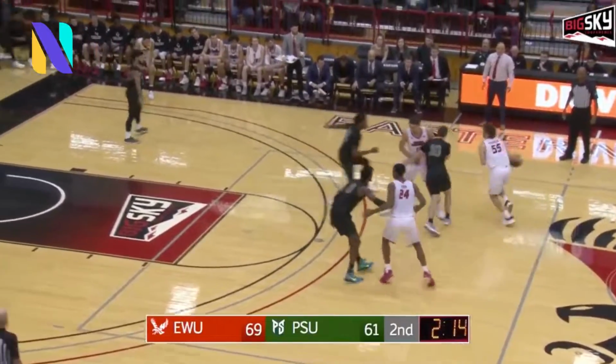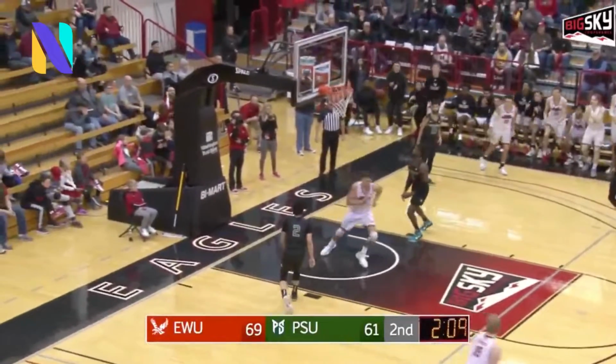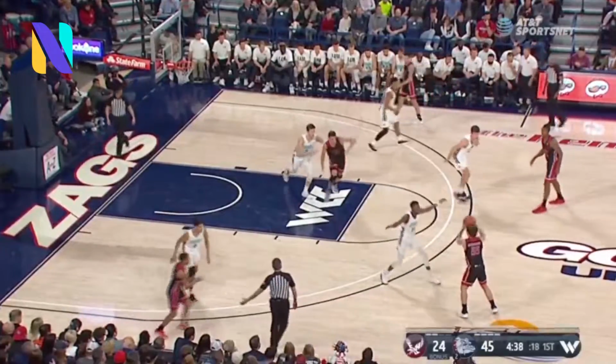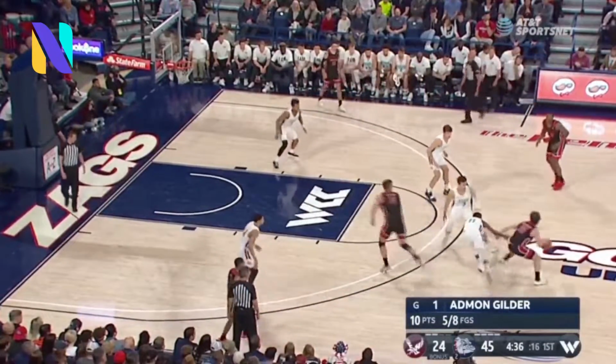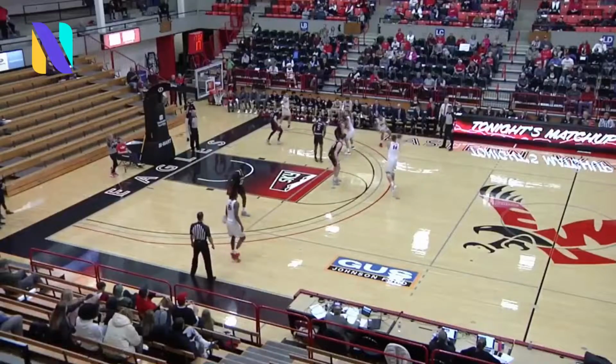Shoot, screens to either side. Goes to the right off the Peatling screen. Pulls up on the wing, feeds Peatling down low for a layup that's good. This team right now is growing on that list for me because it's, I don't want to say it's out of.